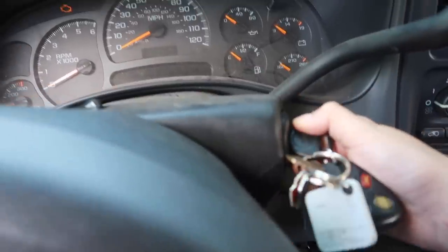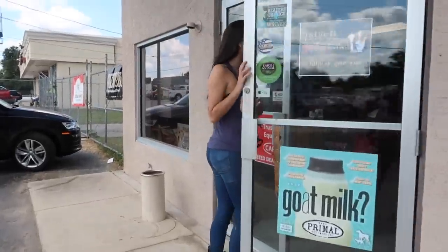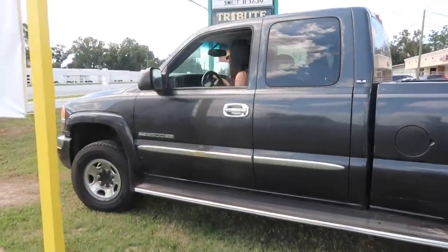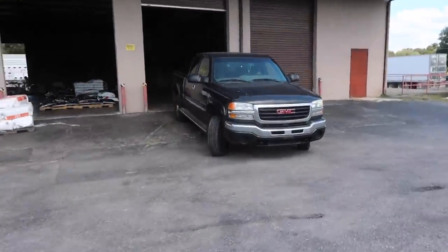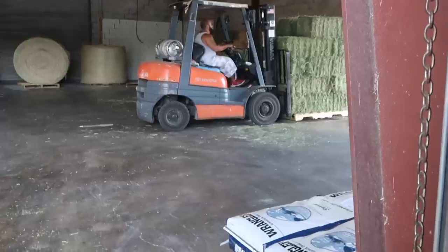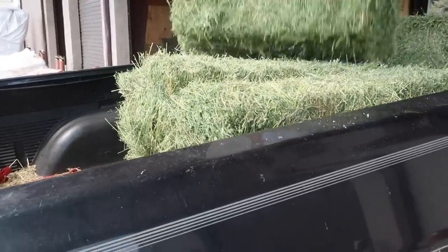So we're gonna start off by feeding the horses first, and we actually have 8 horses in total. 6 of them are my boyfriend's and 2 of them are mine, but we actually have to make a quick trip to the feed store to buy some more hay, so let's go ahead and do that first. Unload all of these bales and then we'll get to feeding. One eternity later. Alright, so all the hay is unloaded and we're gonna start the feeding process.